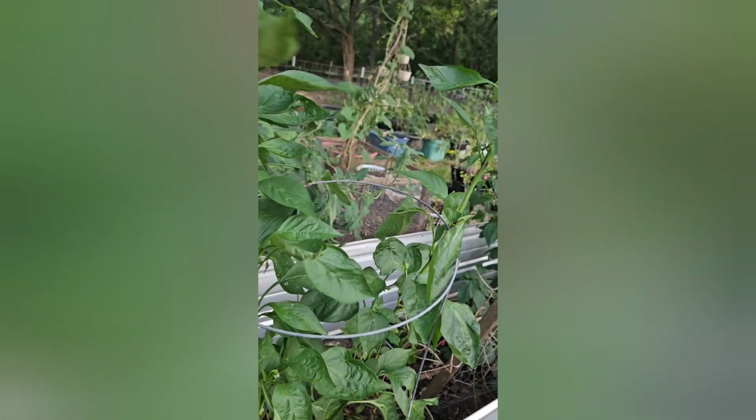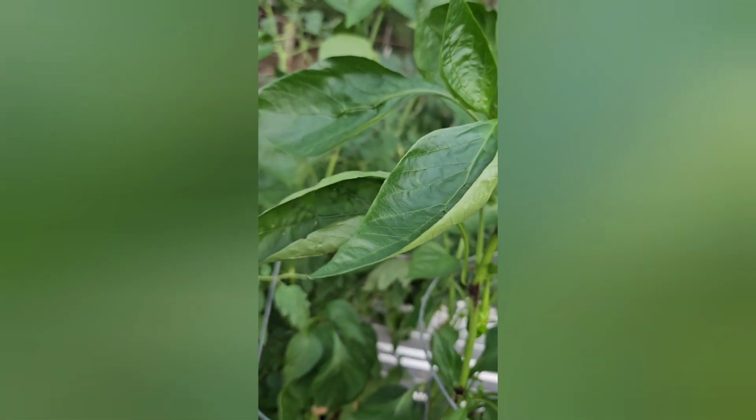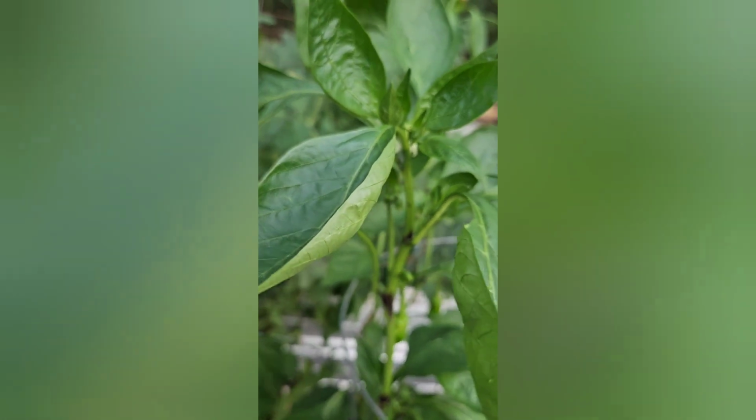We have the chocolate bell peppers, sweet chocolate bell peppers here. These are really good. I am not a fan. There's some more tomatoes down in there. The peppers, like, I'm not just going to take and snack on a pepper. I don't really like peppers. But I really like adding them for flavor.